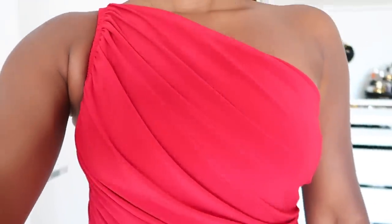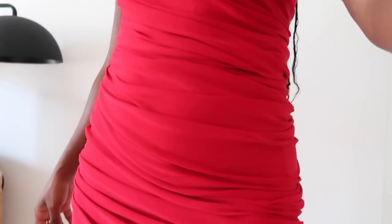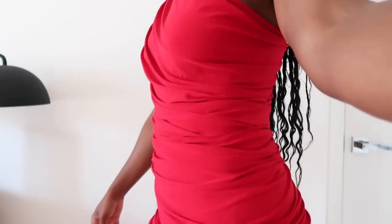The quality is incredible. I got it in a size medium. It does have quite a bit of stretch. I probably could have gotten a small, but I don't like when dresses are so tight, like I can't eat a meal. So I got it in a medium, which is 38, and it's perfect. I love it. And of course, this dress comes in a ton of different colors.